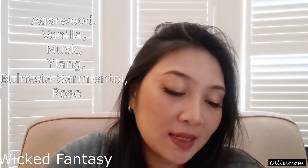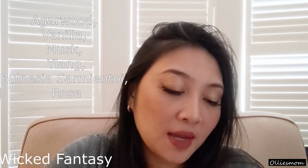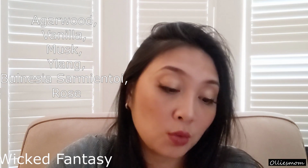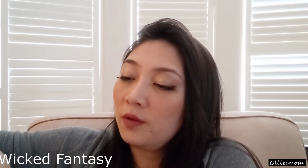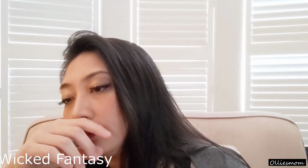This is a nice one. Wicked Fantasy: agarwood, vanilla, musk, ylang ylang, Burnesia Sarmientoi, and rose. I don't know, agarwood, is that oud? I'm not a big fan of oud, so I'm going to spray it on my finger in case I have to wash it off, you know. This is their oud bouquet version. Yep, oud bouquet. I smell oud, rose.